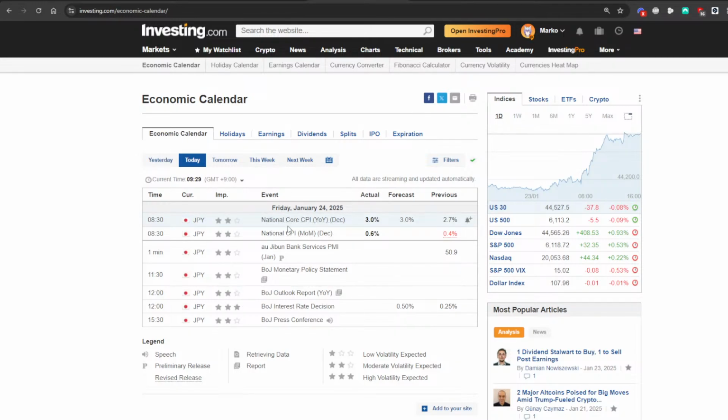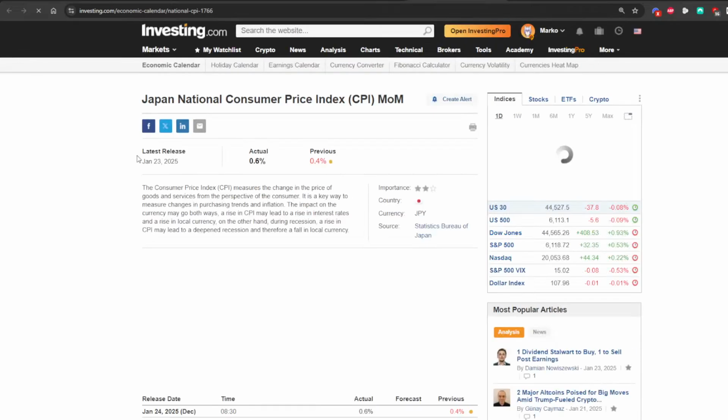Now, the top one here is the National Core Consumer Price Index. Year on year, they forecasted 3%. That's what actually came in, and that's higher than the last report that they had. So that was one of the first things. If this number was below the forecast or below the previous number, that could have given them an out to say, hey, we're going to hold off on this. But the other one, the National Consumer Price Index, came in at 0.6 compared to the previous month of 0.4.